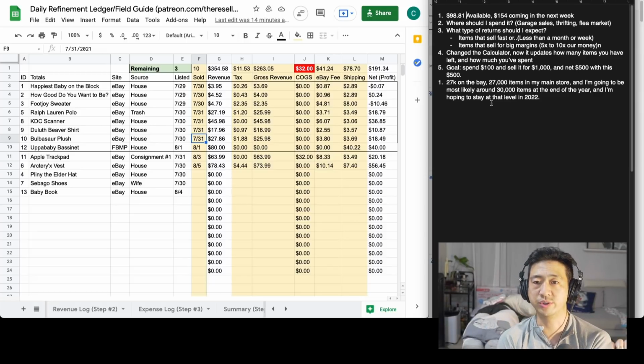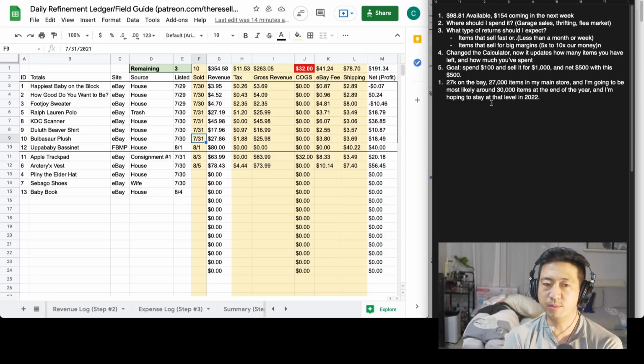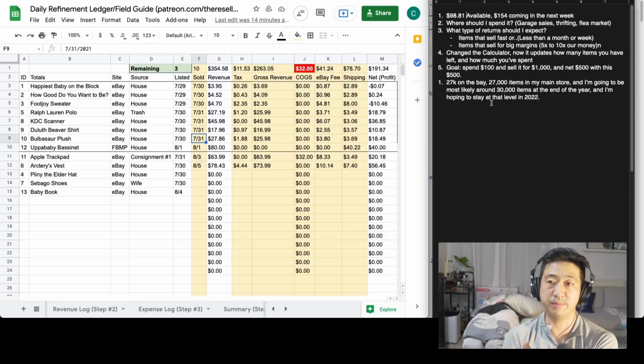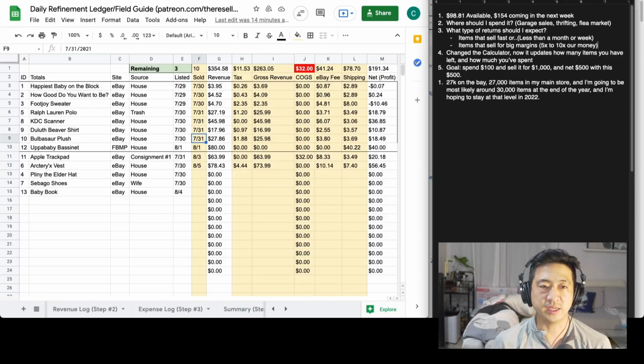If I find electronics, I might be able to sell the item the same day I get it, but the margin is typically going to be smaller because they're more expensive, and then there's the possibility of more returns. I could also sell for big margins, meaning I go to the thrift and maybe I look for jackets, coats, jerseys, stuff that maybe will go for a lot more money but may take longer to sell.